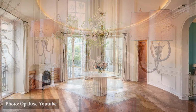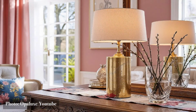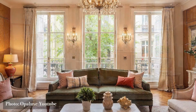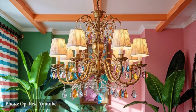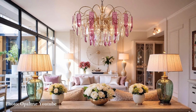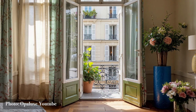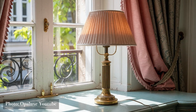Unlike the stark overhead lighting common elsewhere, French interiors prioritize light at multiple heights, creating pools of warmth rather than uniform brightness. A crystal chandelier might serve as a statement piece, but its primary function is casting that characteristic dancing light across walls and ceilings.